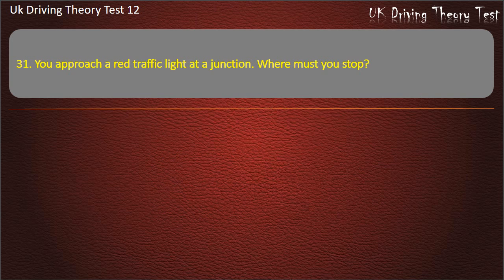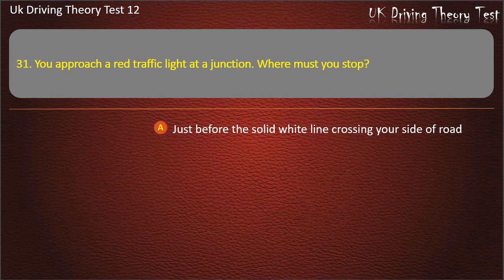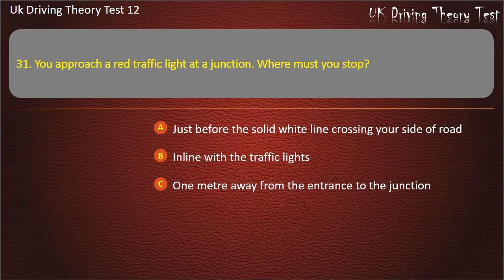Question 31. You approach a red traffic light at a junction. Where must you stop? Just before the solid white line crossing your side of road. In line with the traffic lights. 1 meter away from the entrance to the junction. Just before the entrance to the junction. Answer. Just before the solid white line crossing your side of road.